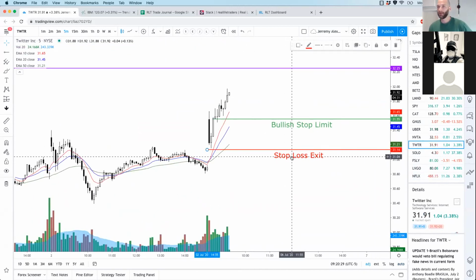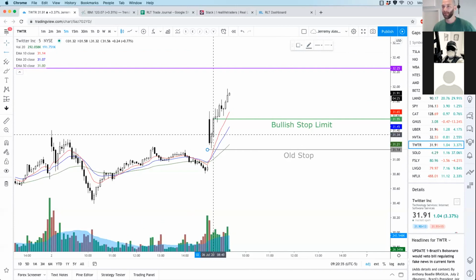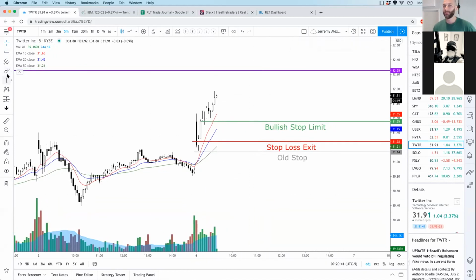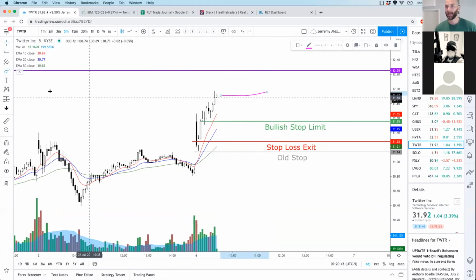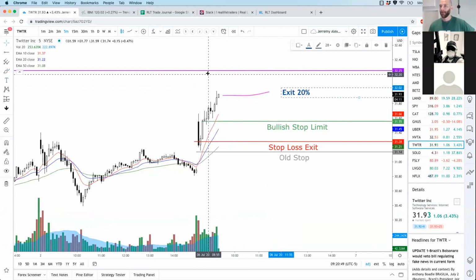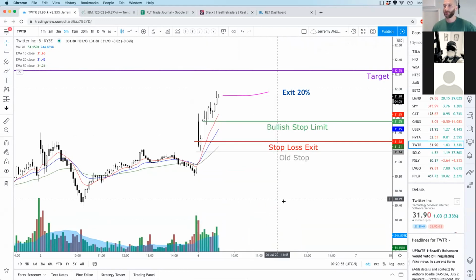So if I was in on Twitter at this particular level, this is just what I would do. Lisa, doesn't mean that you have to do it this way. This is just totally a suggestion and an idea of how I would play it. I would increase my stop loss a little bit, and I would exit a position right here, probably 20%. And then I would try my best to hold the rest into 32.25.